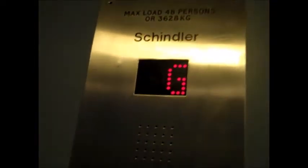Watch this indicator. Watch. Cab view. This thing is huge. Look at the size of these doors. Watch this indicator. Ground floor. Here we are. See if it's got. No traffic, by the way.